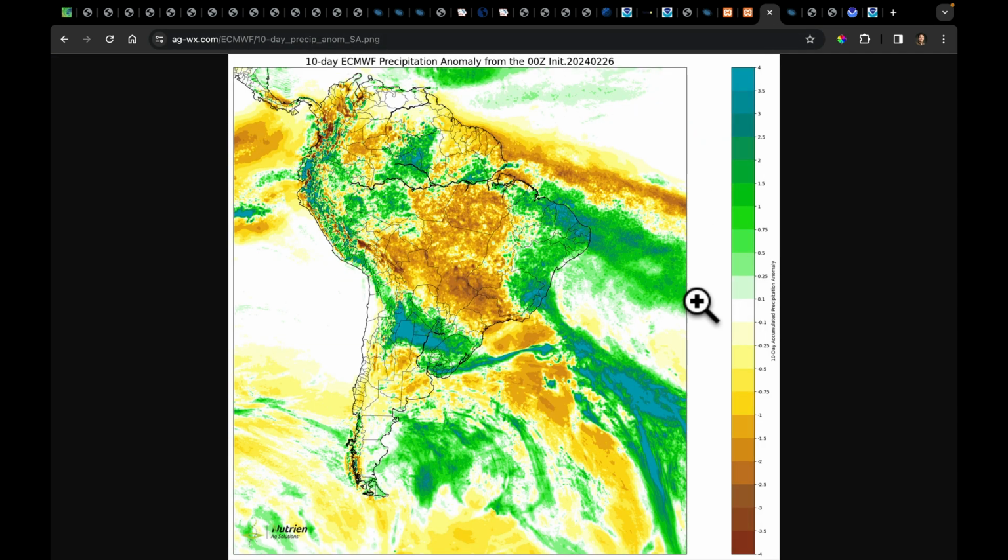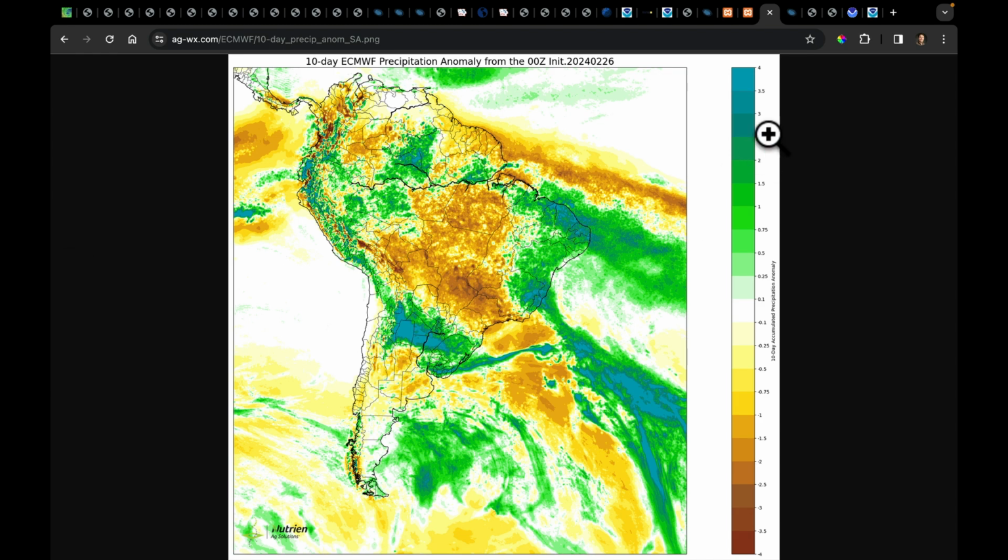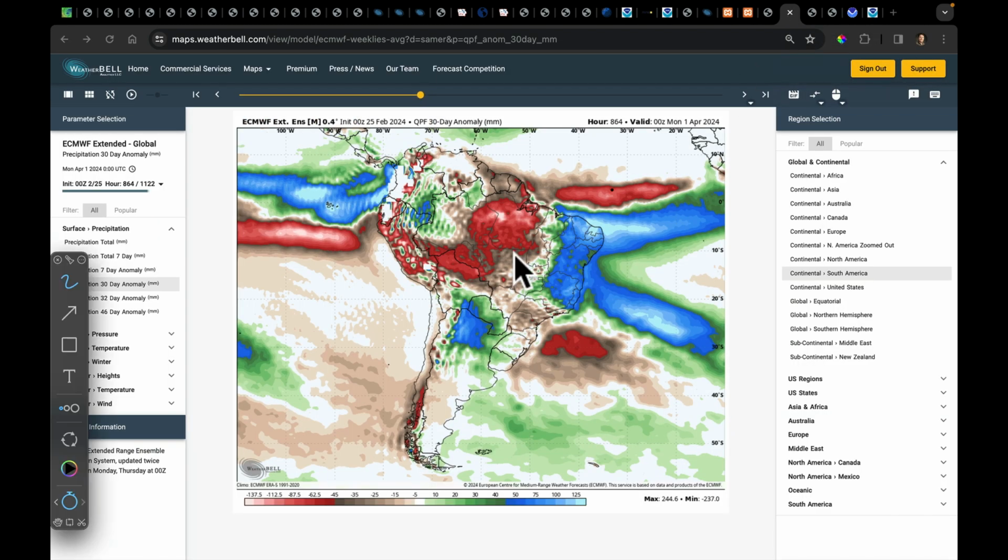So as we look out there, we do see that most of the Cerrado, getting up on the Amazon here, is drier. We're wetter in the east, and we're wetter in northern Argentina and parts of southern Brazil. It is important to note that Cordoba down toward Buenos Aires is showing up a bit drier in this forecast. The longer term continues to show that this month could favor drier conditions coming out of the Amazon here. And I'll say it again, I'm worried about April being drier in this area too.